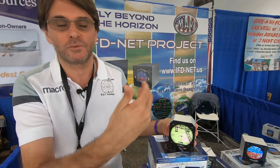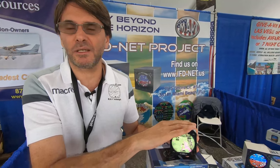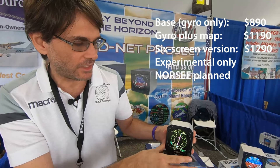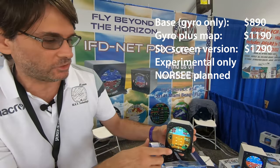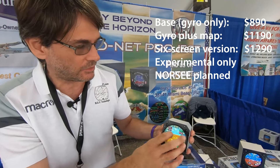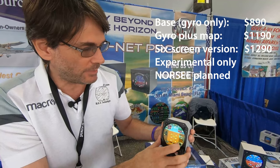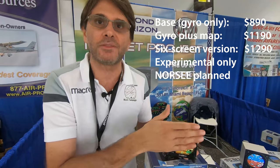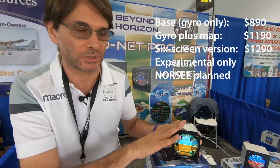That's because inside there is a database that we provide. We provide upgrades to the database for life. The price, there are three products. The basic one is 819, but with 819 you can have only the altitude. The altitude has anyway turn coordinator, altimeter, airspeed, g-meter, compass. There is a lot of information already in the lowest price product.